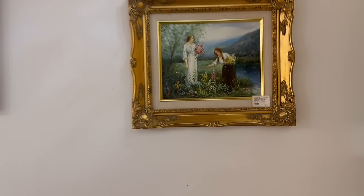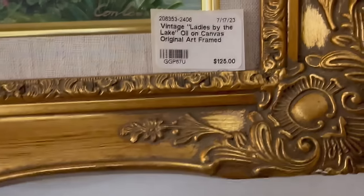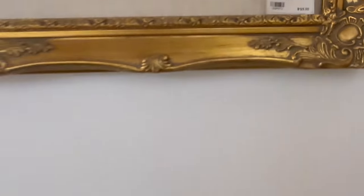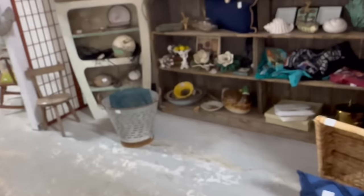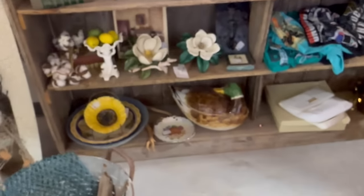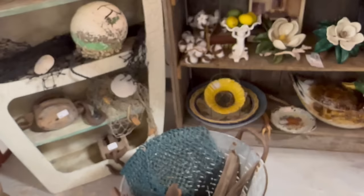Oh, Sarah, look. They have the Mona Lisa. Look at this little chair. Look at that duck. $32. That's cute. Antique milking chair. Oh my gosh, I love that. How much? 32. It's not bad at all.